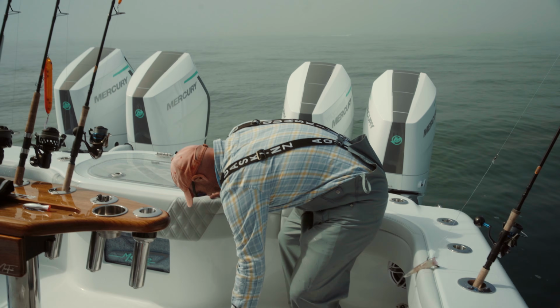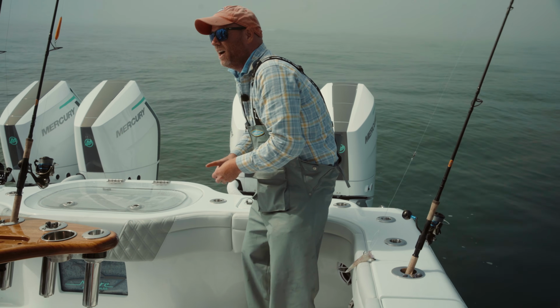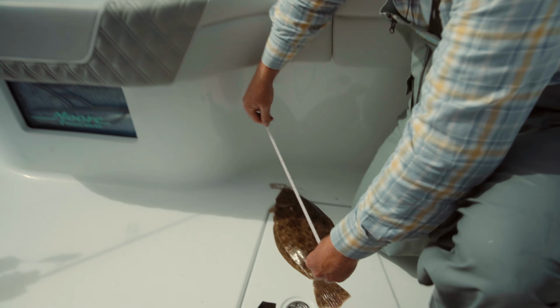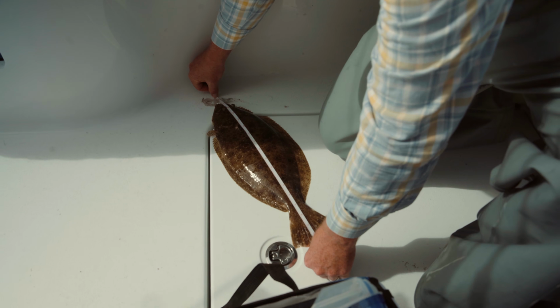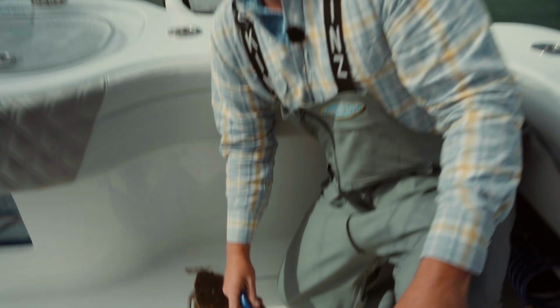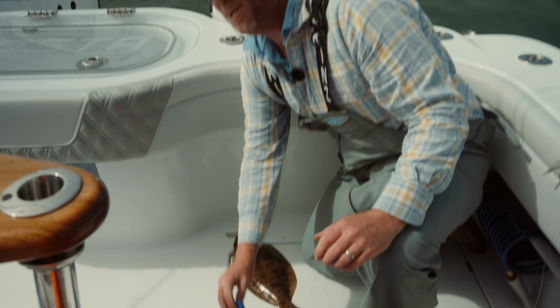We're gonna measure this guy. 17.5 in 2025. This guy's close. I'm doubting he's a keeper, but that's 17.5, right? 17.5. Nice. Fluke for dinner. Keeper fluke. Told you, you don't need bait with these things.